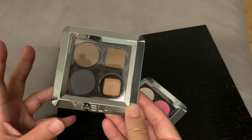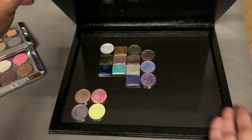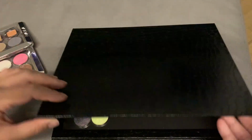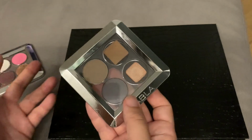I don't like the packaging so much. Just a traditional magnetic palette is much more convenient. You can place eyeshadows with different formats. You don't have to select eyeshadows that fit exactly these compartments.